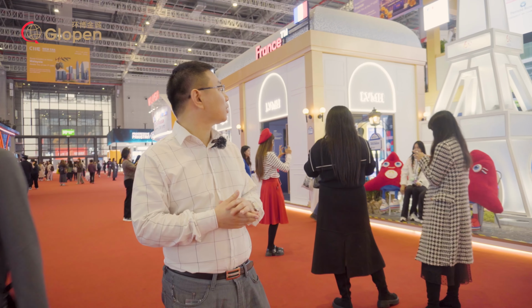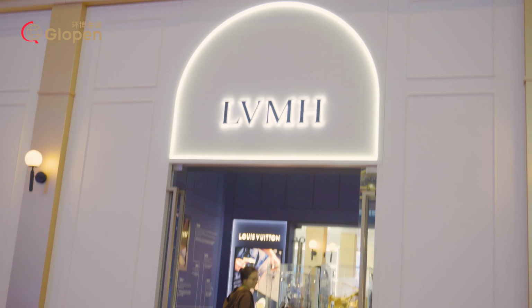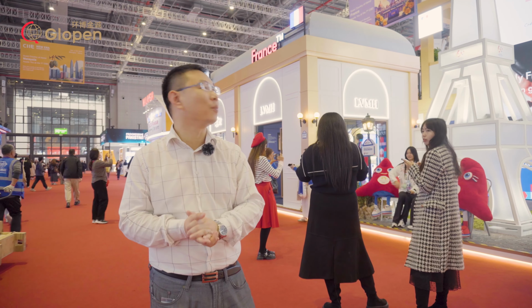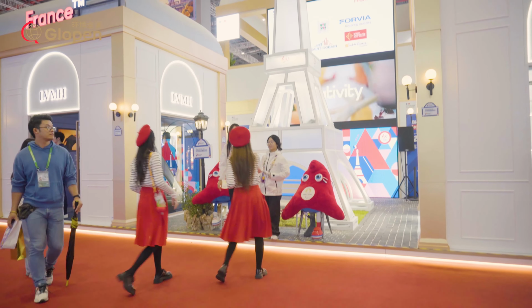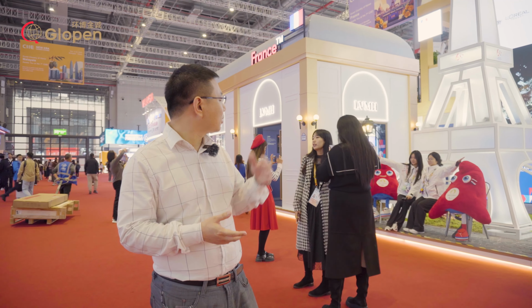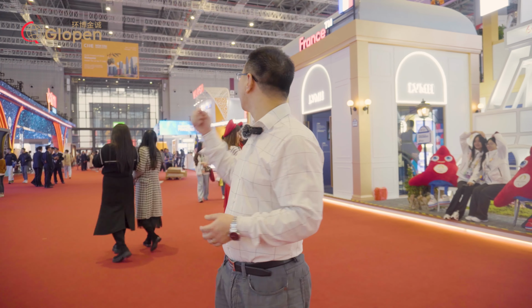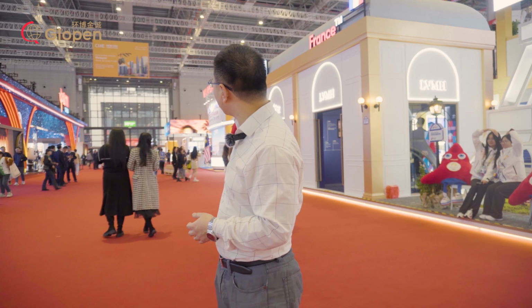So we're now at the International Hall of CIIE. And here there are different pavilions from all over the world, such as France, represented by its well-known brands like LV, like Danone, and so on. And of course, behind me is the Eiffel Tower, and there is a very prominent logo of the Paris 2024 Olympics. And around there are different pavilions like Uzbekistan, like Malaysia, and further down the road, Pakistan.